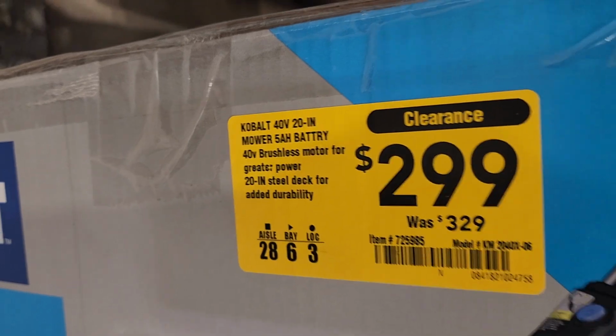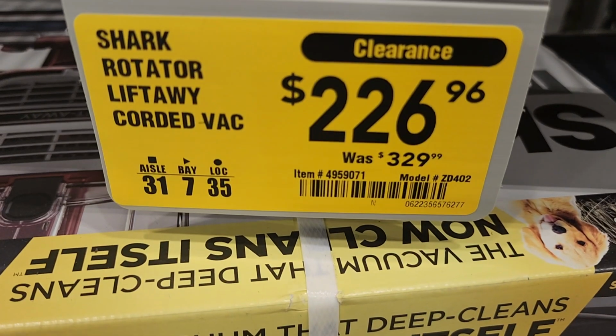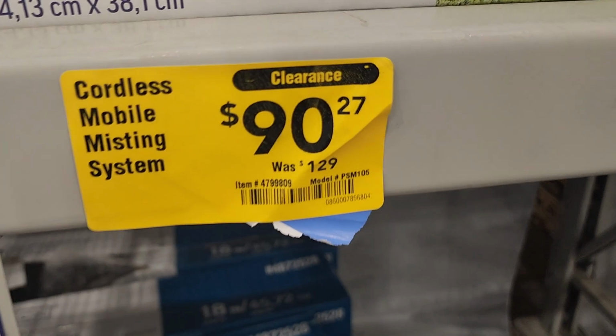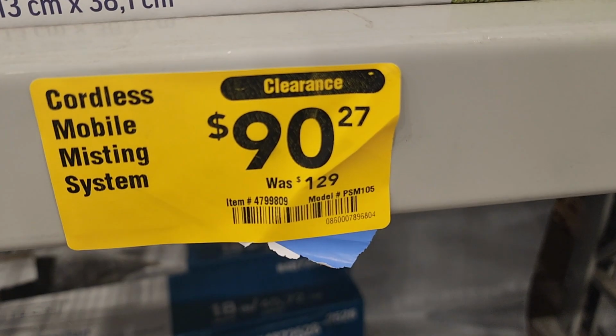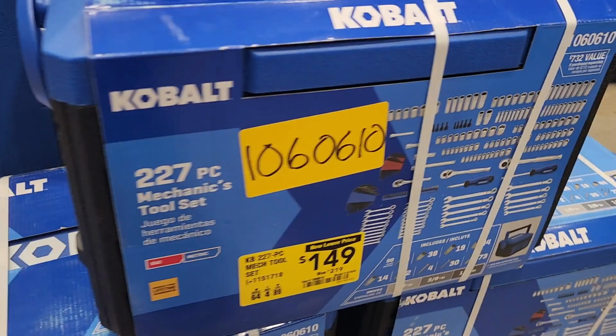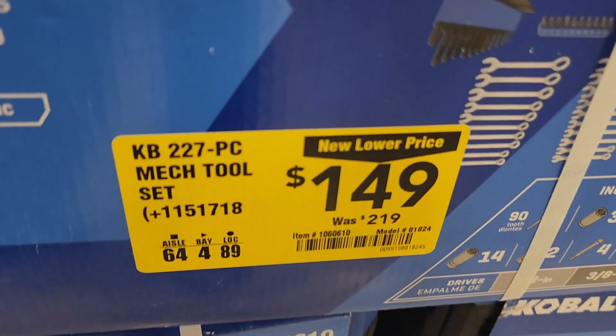Alright, so this one's another clearance section. A mower. It's a 5 amp hour for $299. We got some vacuums here. 226 down from 326. And then we got a mobile misting system, $90 down from $129. I'm pretty sure this one's going to drop even lower. 227 piece down to $149 from $219.